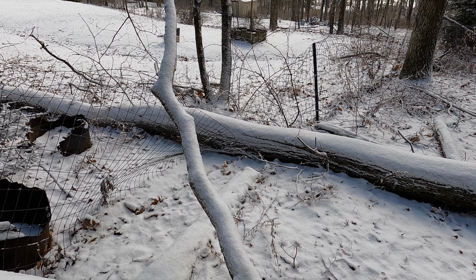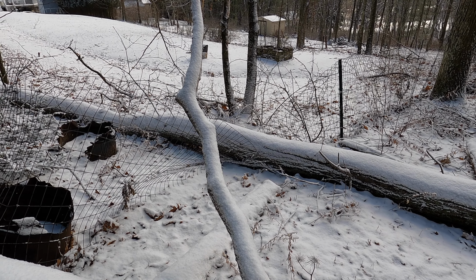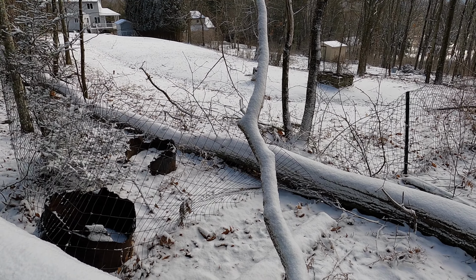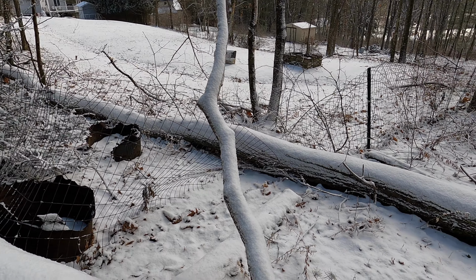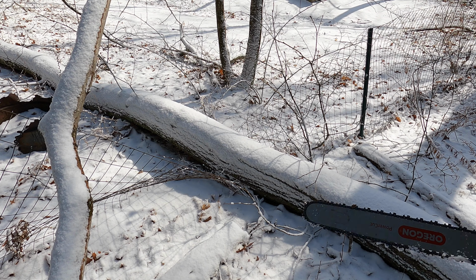So we're down here by the neighbor's house. You can see it took out his fence here. So what I'm going to do, I'm going to cut there, and then I'll buck up what's inside of his fence for him, and what's out here I'll get cut off so I can get it up out of here.